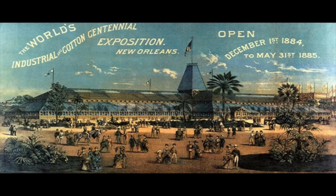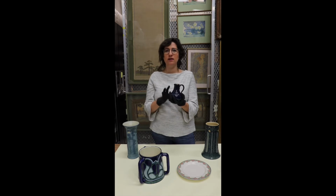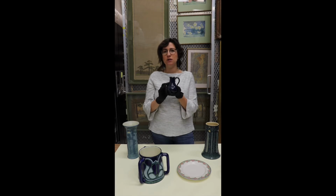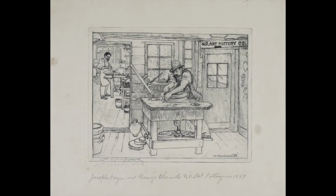There also are a lot of ceramics. So Woodward gets inspired, he petitions Tulane to let him partake in the Cotton Centennial, and he participates teaching painting and drawing, but they also start a pottery club. We know that the two teachers of the pottery club were Joseph Meyer, who we will talk about in a little bit, and George Orr.